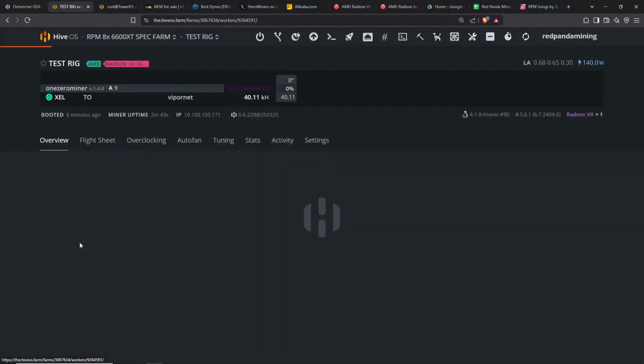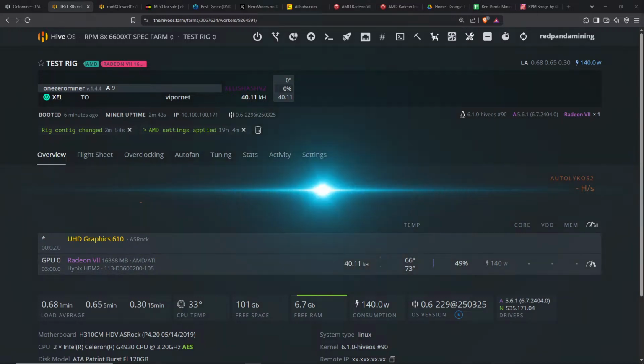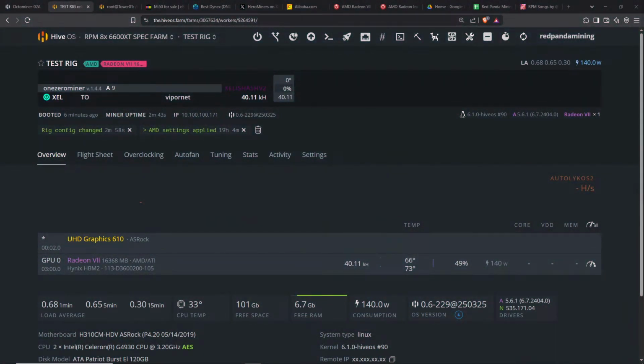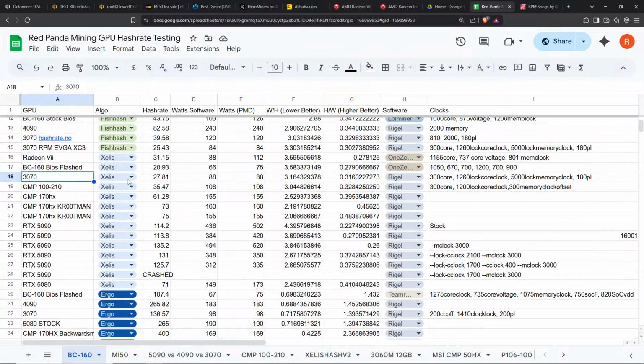Okay, anyways, this live stream is not about that. Holy crap, we're getting 40 kilohash at 189 watts at the PMD. Hold on, hold the phone. 196 watts, 40 kilohash. What does a 3070 get? A 3070 gets on Zealous 27.81 at 88 watts. That's what I can get. That's pretty good. 40 kilohash on a Radeon. Yeah, I'm gonna put that in.